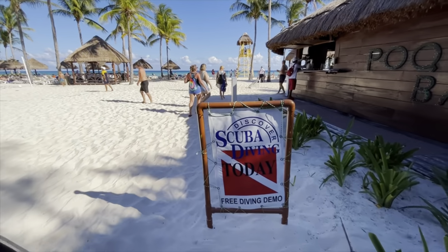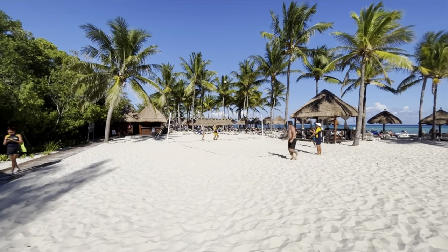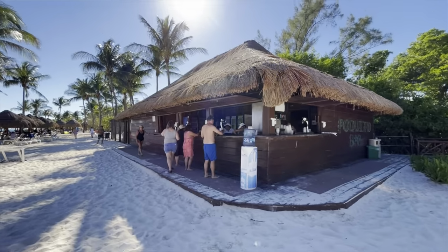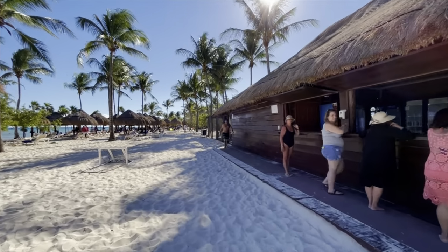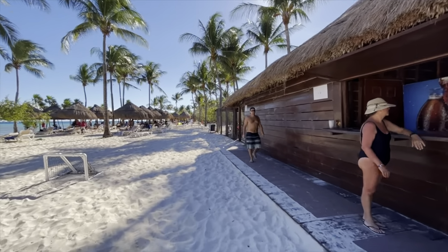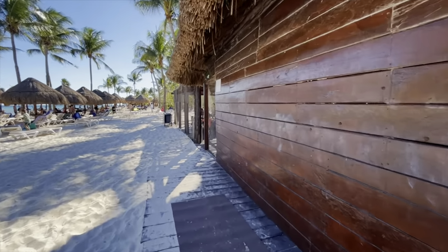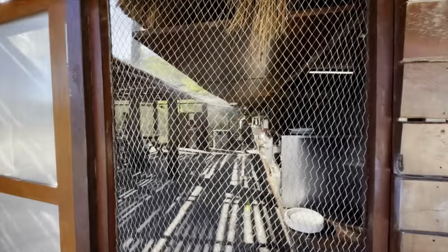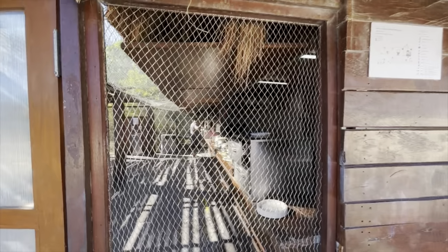Though, it says there's scuba diving today. You can get a free diving demo. Just to show you, this is the beach. You play volleyball. There's a bar right here. And if you walk a little further down, there's a place where you can get a bite to eat. If you walk past the bar, there's this place right here. Oh, and they have hamburgers here, and then you can get nachos. It's really pretty good too.